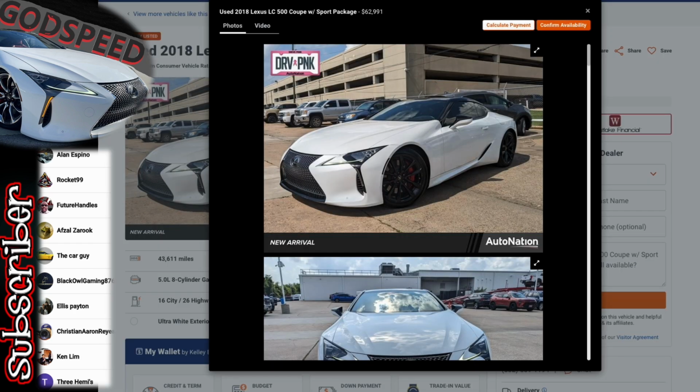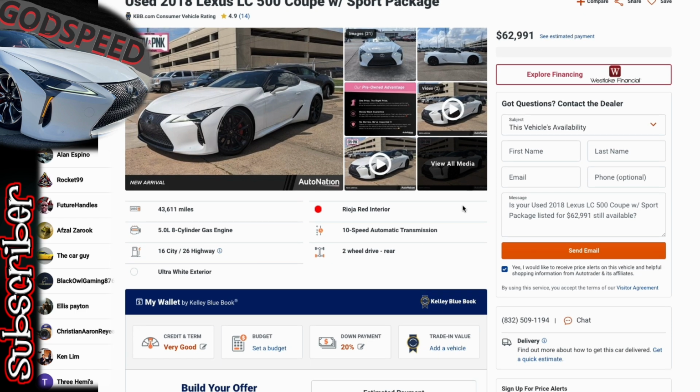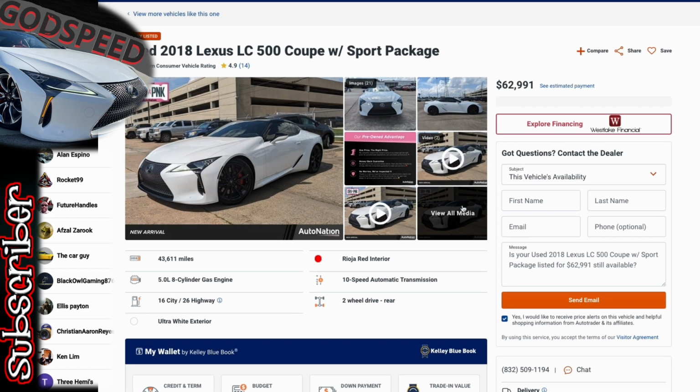Let's take a quick look at some of the deets on this guy, right? So a 2018, 43,000 miles. Love that candy cane combo, guys, coming in at $62,991. Now, one of the reasons why I've got this in front of us this week is because, let's face it, like I mentioned in the intro, pricing is absolutely going up on these LC500s, okay?